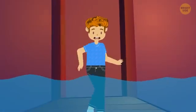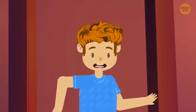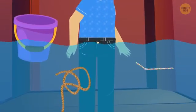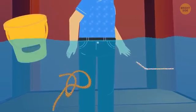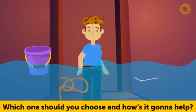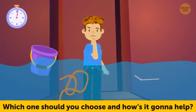You're pretty sure the entire room will be flooded in 2. You definitely can't hold your breath for that long. You look around and find 3 objects: a straw, some rope, and a bucket. Only one of them can actually save you in this situation. Which one should you choose, and how's it going to help?